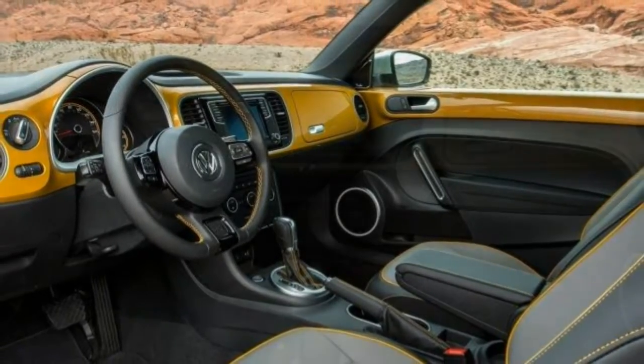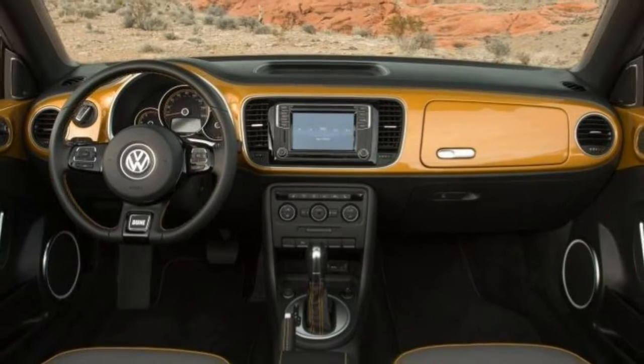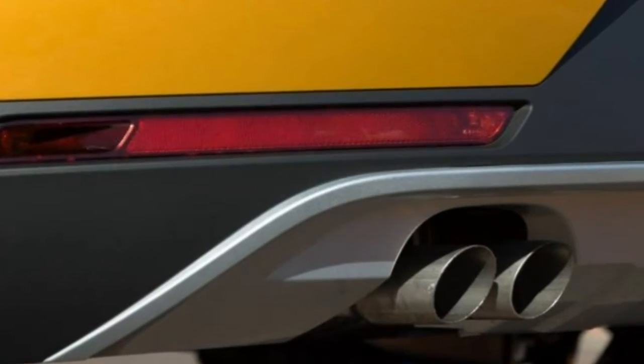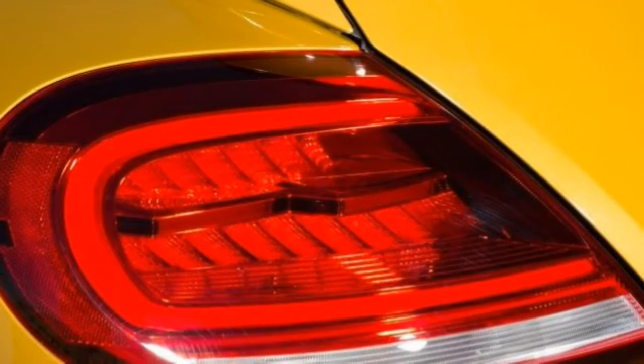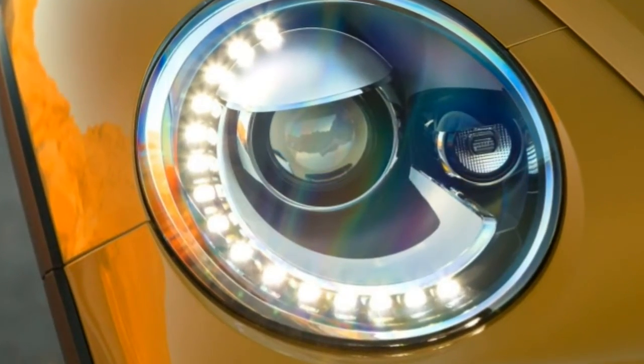Noise and vibration. The cabin is insulated from road, tire and wind noise. At highway cruising speeds, the engine is relatively low in the rev range and is fairly quiet. Even when you boot the gas, the Beetle is hushed compared to most rivals.